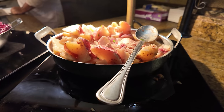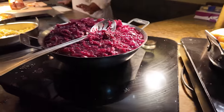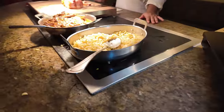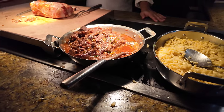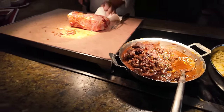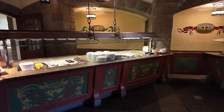There's also warm German potato salad that actually looks really good. We have some red cabbage. I see some spatzle right here. And then we have this, it looks like almost like some type of beef, and then we have a pork here as well.